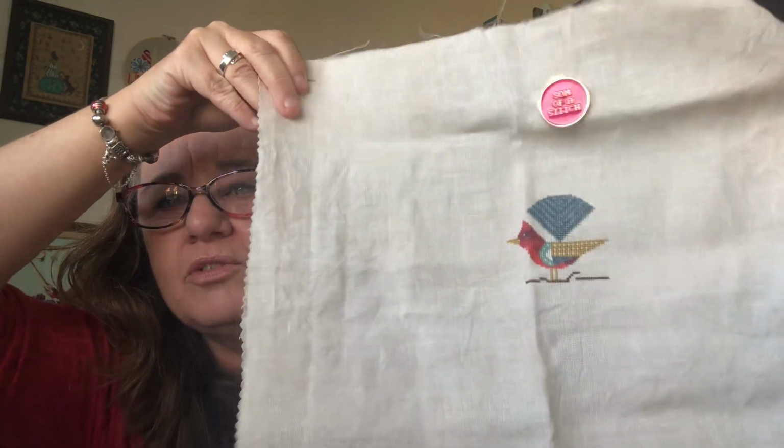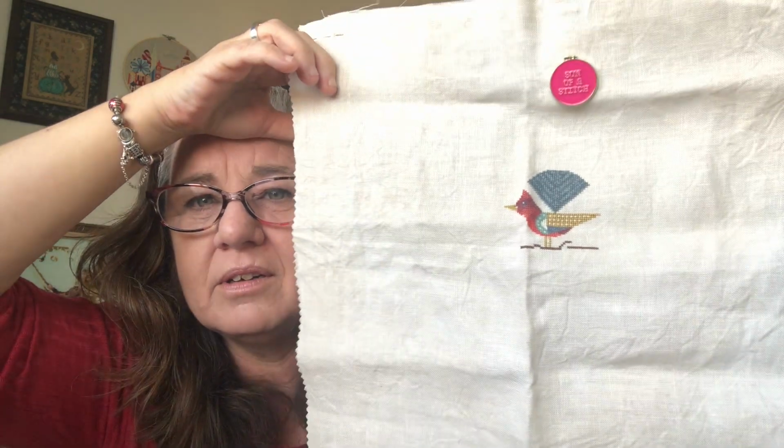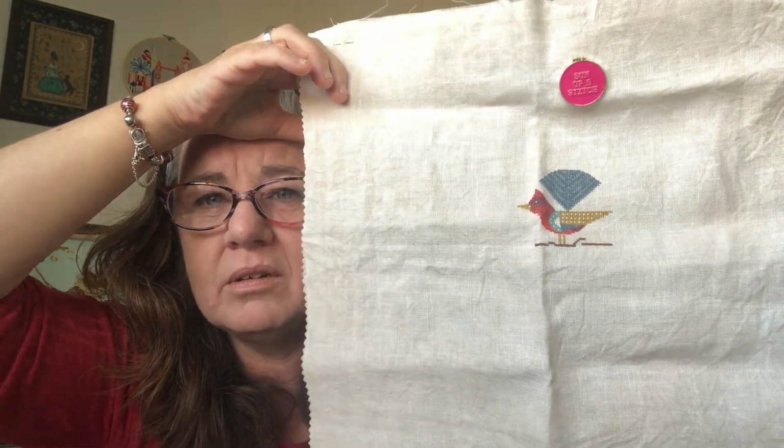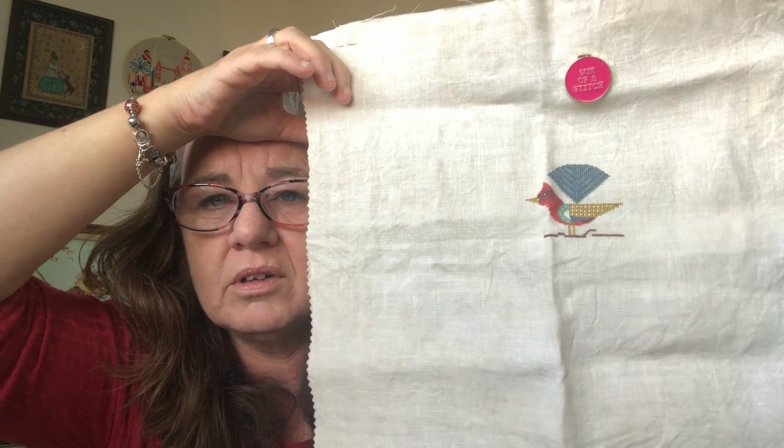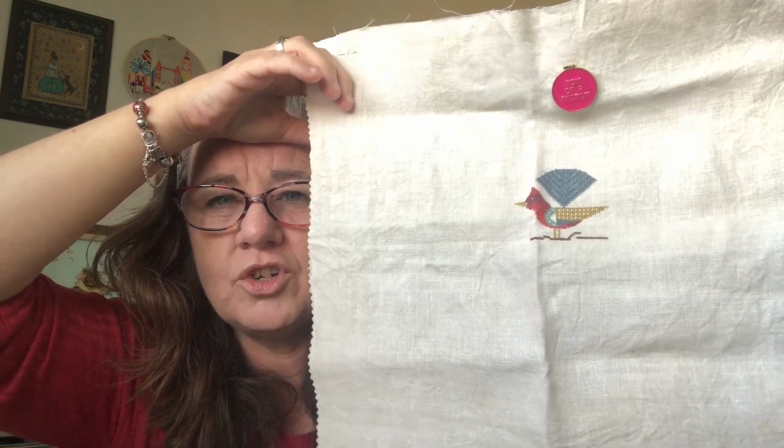And this is what I have so far. The middle bird is done. I'm using almost all the called for colors. And this is stitched on 40 count wooden shoes by me.